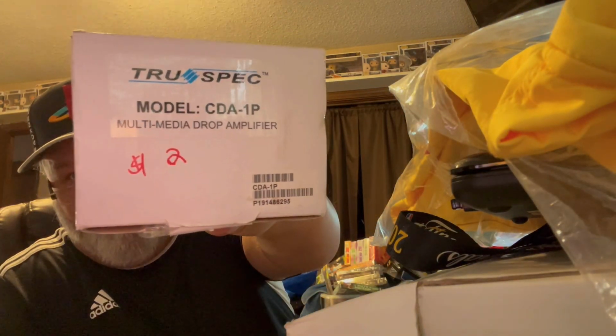This is a TrueSpec multimedia drop. Ooh, almost dropped it. Get it? Drop amplifier. And again, I grabbed it, new in the box. This was pretty cool, and I grabbed it.